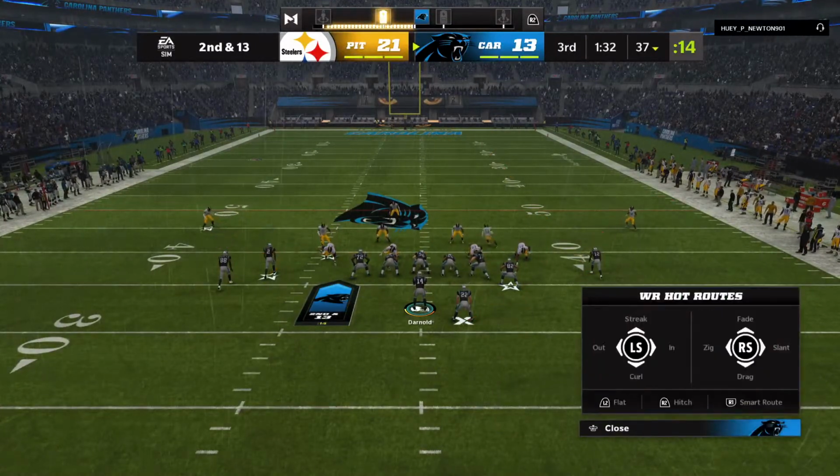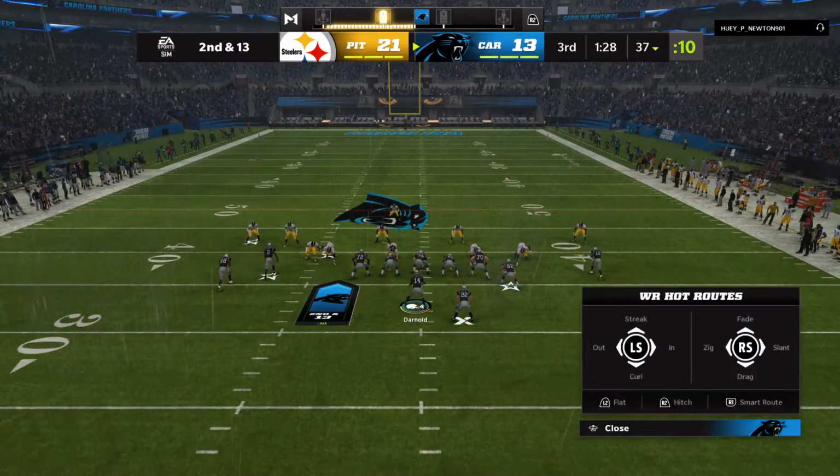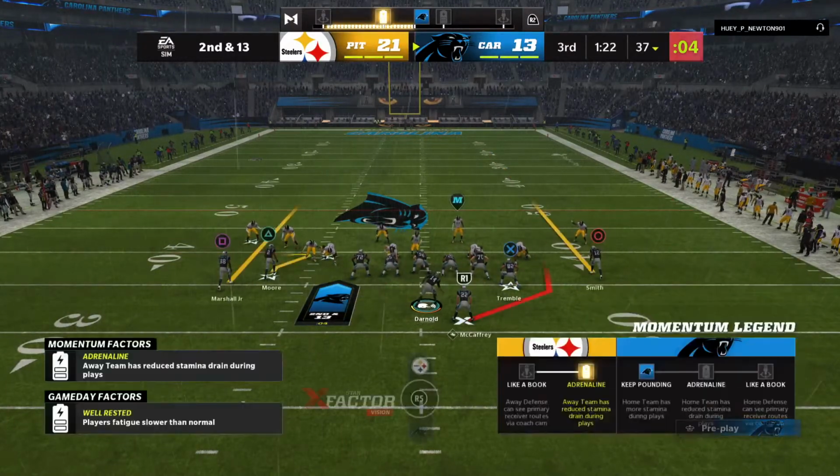Mike 55. Check, 55, Mike. Let's go, D. It's going to be a long day, offense. It's going to be a long day. Mike 55. Ready. Watch the run, watch the run.